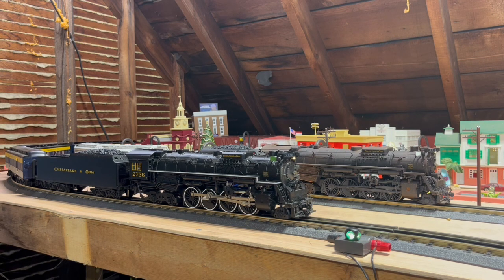And I have two models of the Kanawha here, the MTH made 2716 and 2736. I'm still missing two. So once I get the other two, we'll make another video with them and do a little bit of a part two on this. But we're going to go ahead and run these guys around the layout here so you get to watch their beauty run around, and we'll stop back in with the wrap up.